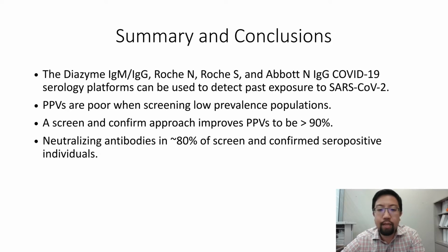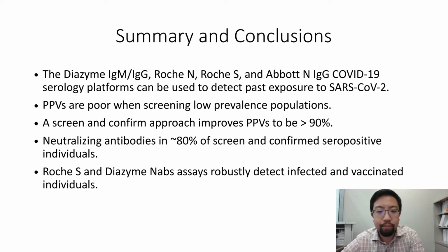And the neutralizing antibodies that were detected were much more improved when you're using a screen and confirm approach. In fact, about 80% of individuals determined to be seropositive after a screen and confirm approach had neutralizing antibodies. The Roche S and Diazyme assays robustly detect infected and vaccinated individuals, which is important to know because you can actually use the N nucleocapsid specific assays, or in this case probably the Diazyme IgG assay, even though it's supposedly an S assay as well, to differentiate infected versus vaccinated individuals, because vaccinated individuals will only have antibodies against the S protein, whereas naturally infected individuals will have antibodies against the S and N proteins.